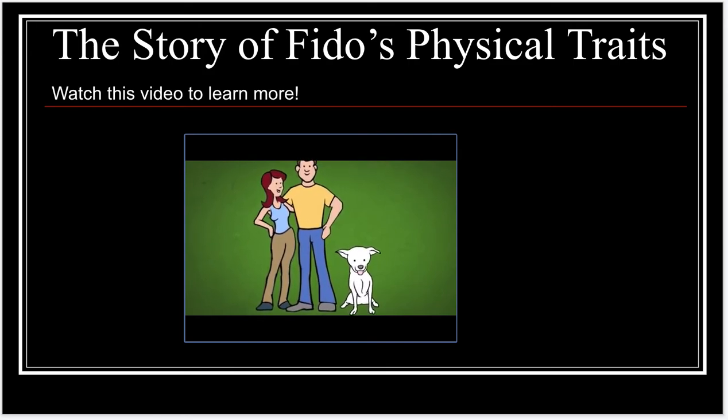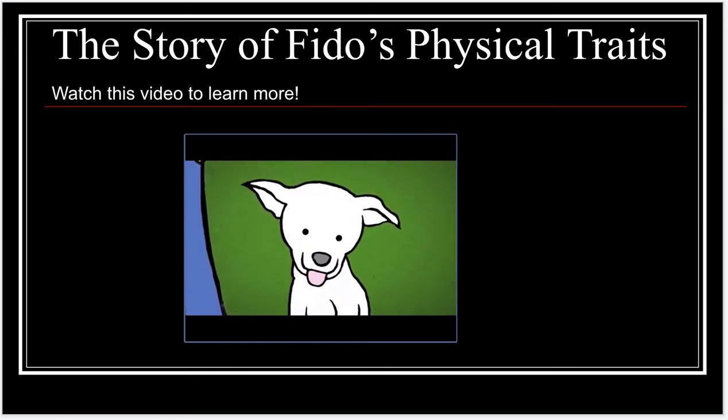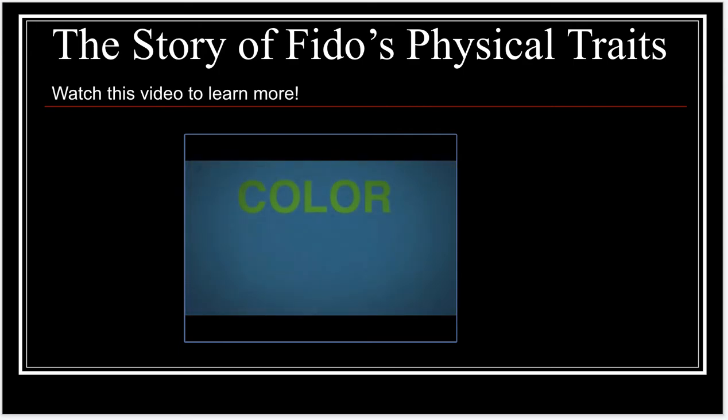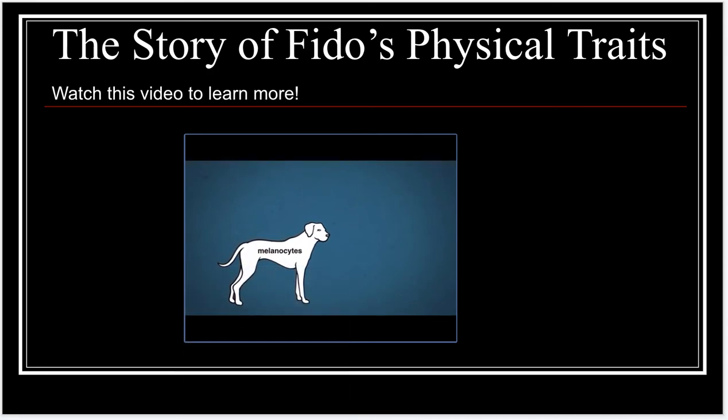Examining Fido's coat is an easy and fun way to discover his individual genes and traits. Let's look at several traits your dog may have. Let's begin with color. How does a dog get his coat color? It starts with the cells that produce color or pigment. These are called melanocytes. During development, these pigment-producing cells start out along the top of a dog's back and then spread down his body as if he had a can of paint poured over him.